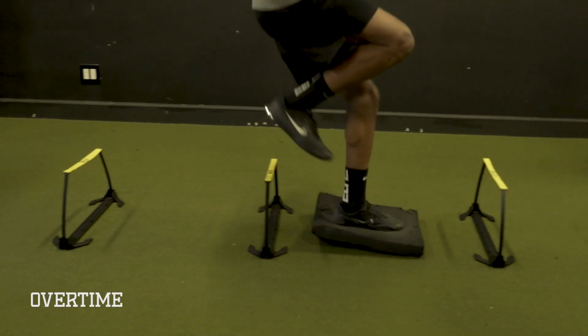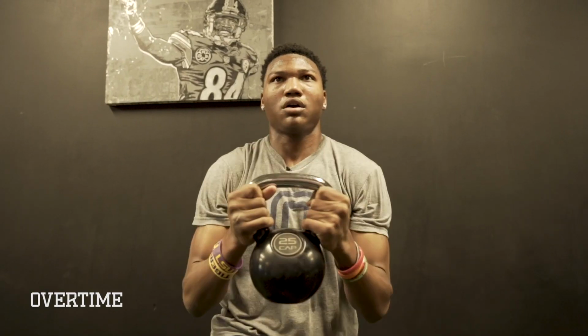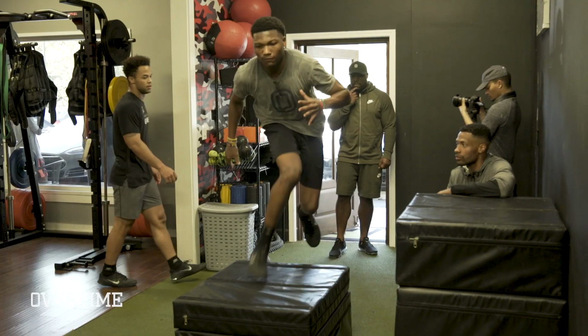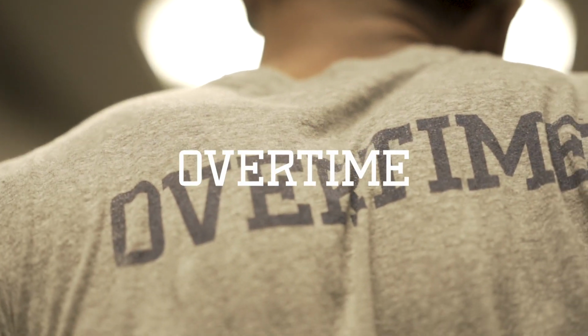I want to be referred to as one of those guys who came out of LSU and became one of the best ever. First round draft pick, NFL Hall of Famer. That's kind of why I'm going there. I want to be part of that.